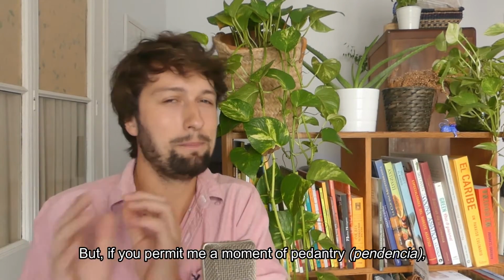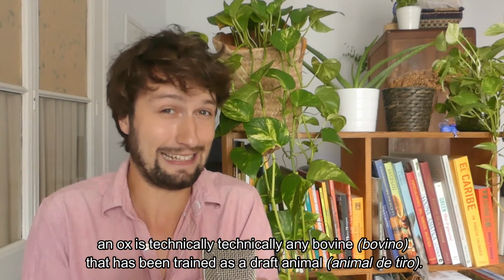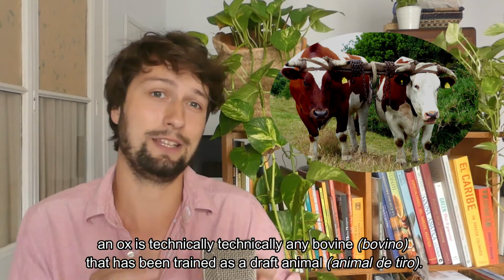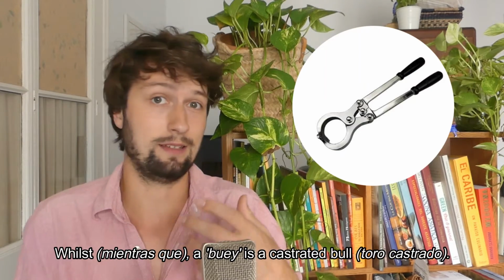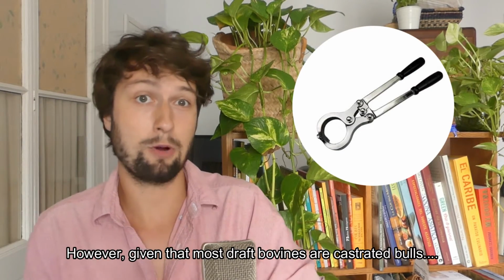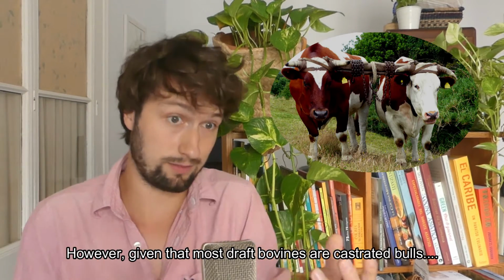But if you permit me a moment of pedantry, an ox is technically any bovine that has been trained as a draft animal, whilst a buey is a castrated bull. However, given that most draft bovines are castrated bulls, cuela.